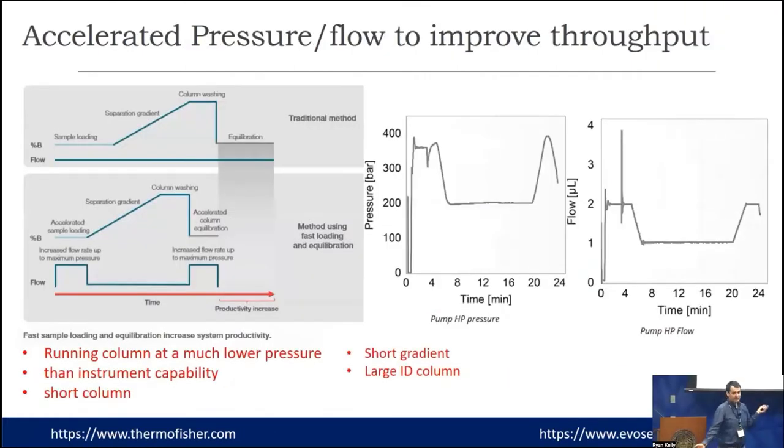One other way to increase throughput is to run your other steps, your overhead steps, at a high flow, and then run your column, your gradient, at a low flow. But here's why I hate that. It's because you get worse separations at these low pressures, right? Pressure is sort of the currency of a separation.